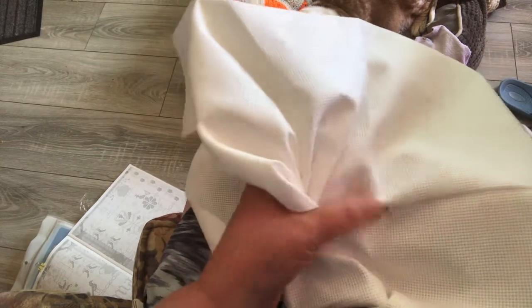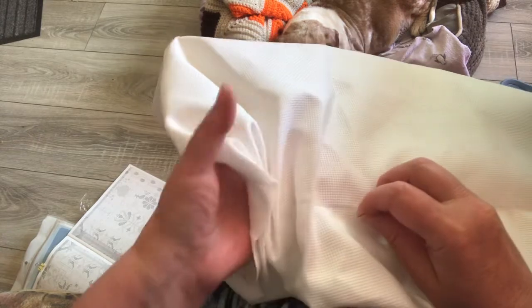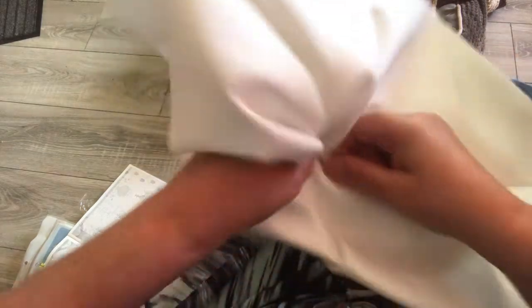So okay, now I'm starting down. See here, I've got this part done, so now I'm starting the other side of it. And it's easy.